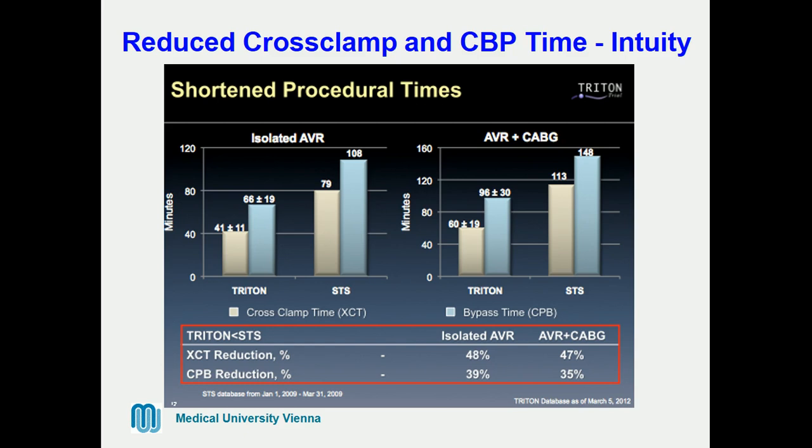First of all, it's the shortened implant time that translates into shortened cardiopulmonary bypass time, as well as shortening of crossclamp times. And as you see here from the Triton study, which was the CE mark trial of the Intuity valve, there's an almost 50% reduction of the crossclamp time for isolated AVR as well as for combined AVR and CABG. If you look at the cardiopulmonary bypass time, it's almost a 40% reduction compared to standard values which have been taken from the big STS database.